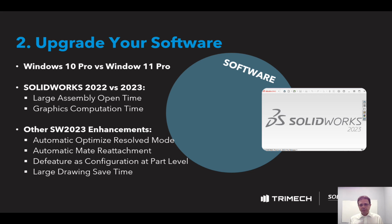The first thing I did, I installed SOLIDWORKS. The computer came with Windows 10 installed, and I ran the same tests. And then I upgraded the computer to Windows 11 and repeated the same tests. Okay? Let's take a look. So when I say upgrading the software, we're gonna compare the operating system. We're gonna compare actually the two versions of SOLIDWORKS, the old one, 2022, and the new one, 2023. And we're gonna focus again on those two measurables, large assembly open time and graphic computation time.